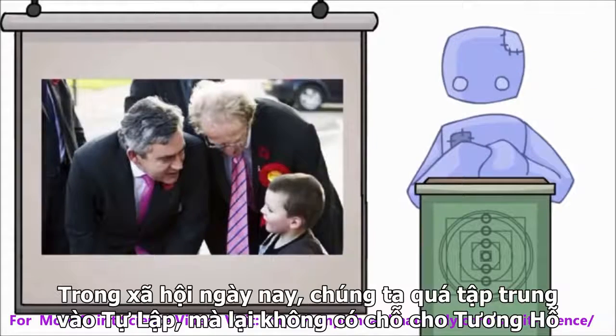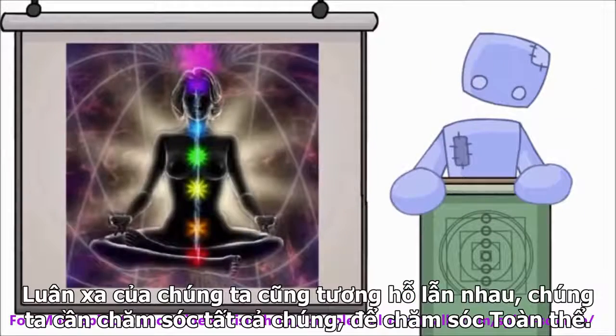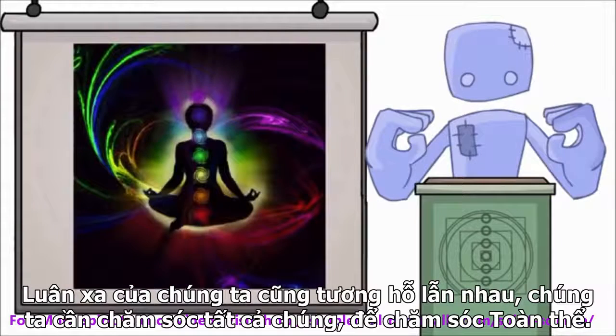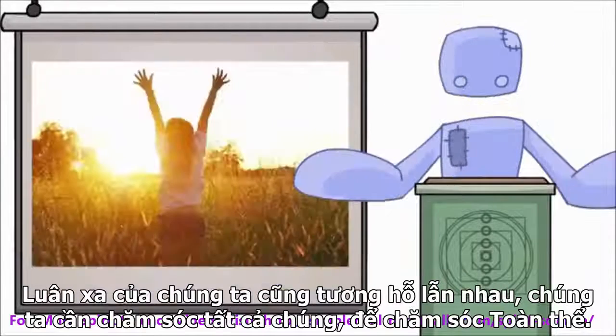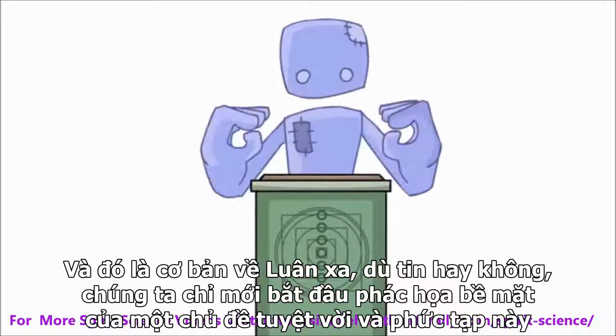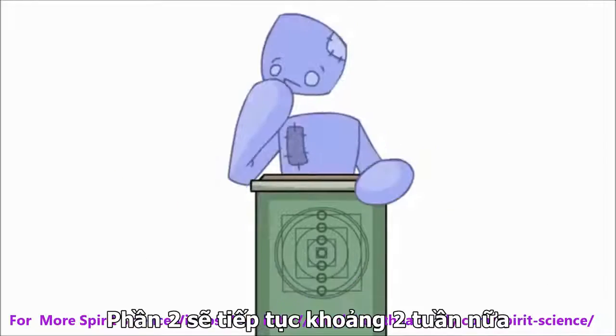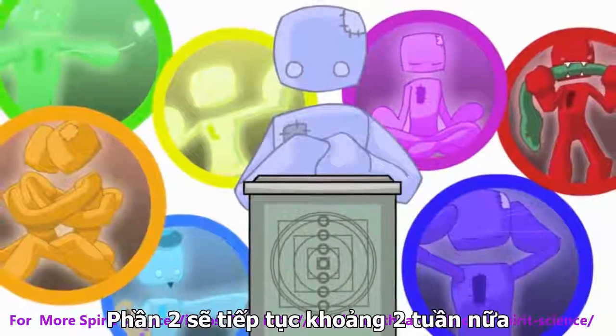In today's society, we put way too much emphasis on independence and not enough on interdependence. Our chakras are interdependent of each other, and we need to take care of all of them to take care of our whole. And that's the basics of chakras. Believe it or not, we haven't even begun to scratch the surface of this incredible and complex topic. Chakras 2 will be a few weeks away, though.